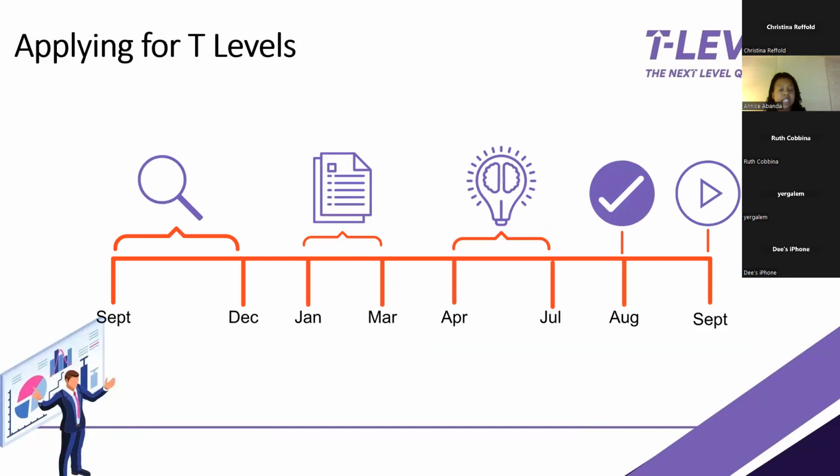In terms of applying for T-levels, the student would be applying directly to the provider using the information found on the website I just mentioned. Each T-level provider will have their own application process and also their own grade requirements, but it's likely that the timeline would be similar to applying for college: September to December, having a look for local T-level providers, January to March, making your applications, April to July, undertaking any assessments required, August having their place confirmed, and then starting their T-level in September. I don't know if I mentioned, but it is a 2-year course, just like doing A-levels or BTECs as well.